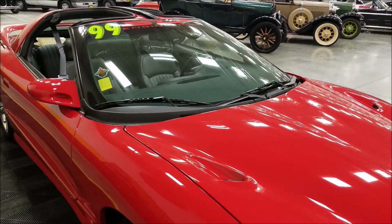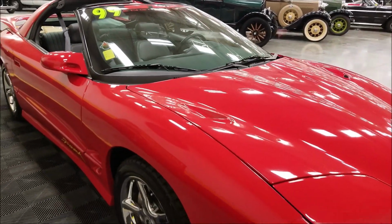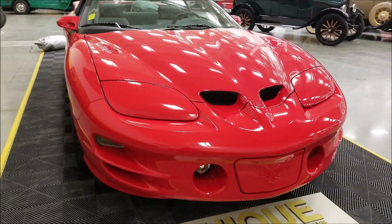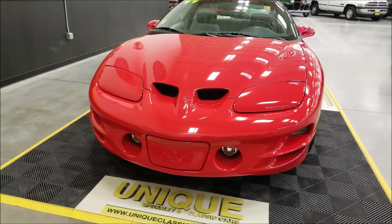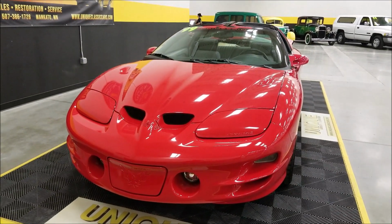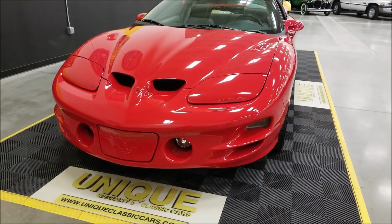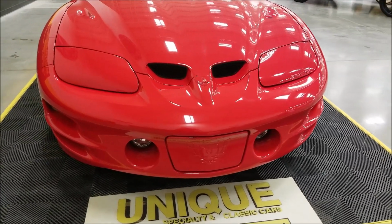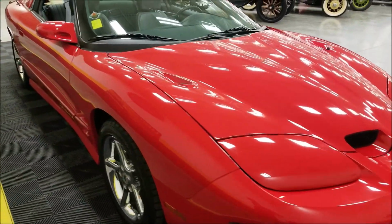Now, this particular car, 2-owner car, clean Carfax, no accidents, a little over 12,000 miles. The gentleman that brought this to us, we've sold a '96 Pontiac Trans Am for him before. Extremely fussy owner, takes care of his stuff, and he'll only buy immaculate vehicles. So just the kind of guy that you want to get a car from.